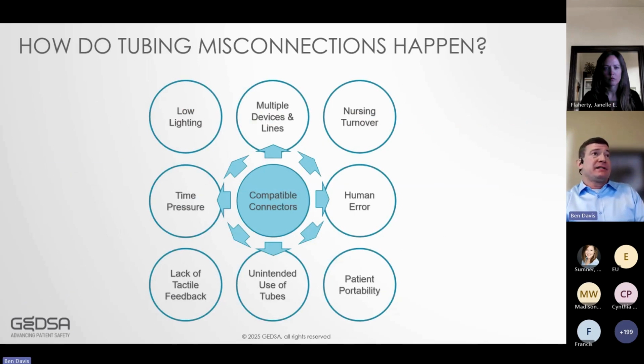So now we've defined the misconnection, given some examples, talked about what's in the literature and what we think the occurrence rate is, but let's talk about how these actually happen. It can be attributed to a multitude of things. We say it's due to unintended or off-label use of the devices. It's human error, maybe nursing turnover, low lighting, time pressures. The list can go on and on, but what's really central to all of these, the root cause of misconnection, is compatibility between connectors.